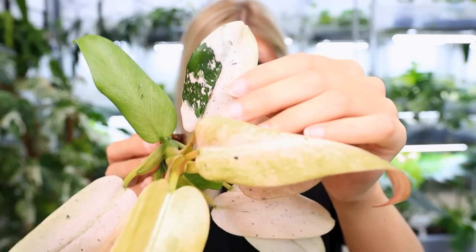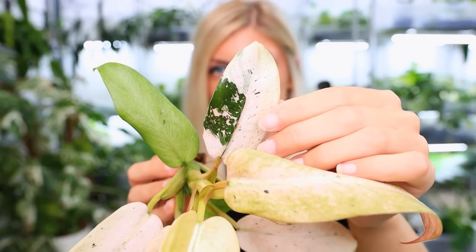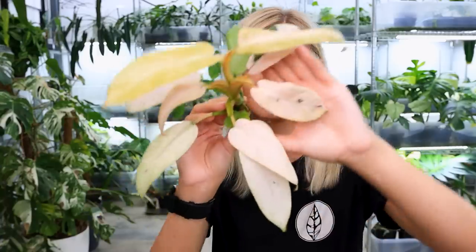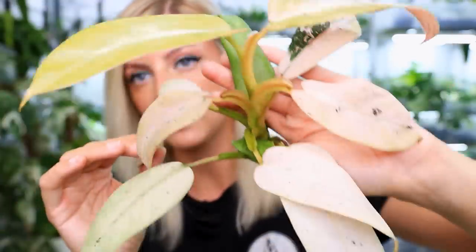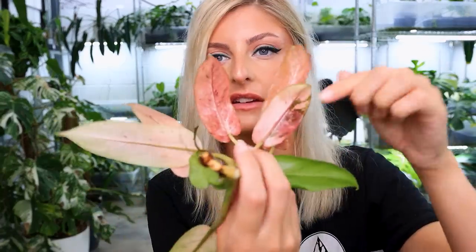I have to show you this again because it actually is really cute. Oh, look at it. Oh, Philodendron Whippleway. Absolutely stunning. Totally worth it. If you like milkshake-looking plants, then this is absolutely the one for you. Look at that. Oh my goodness, it's so gorgeous. Oh, underside. I don't know why I didn't show you the underside of the leaf. You get this on the undersides.